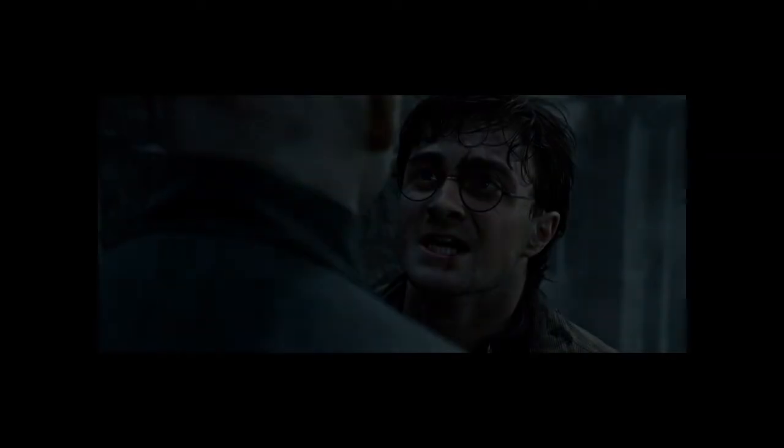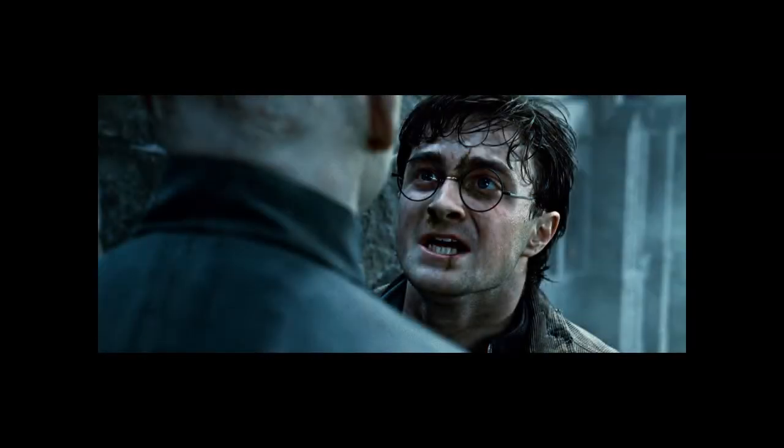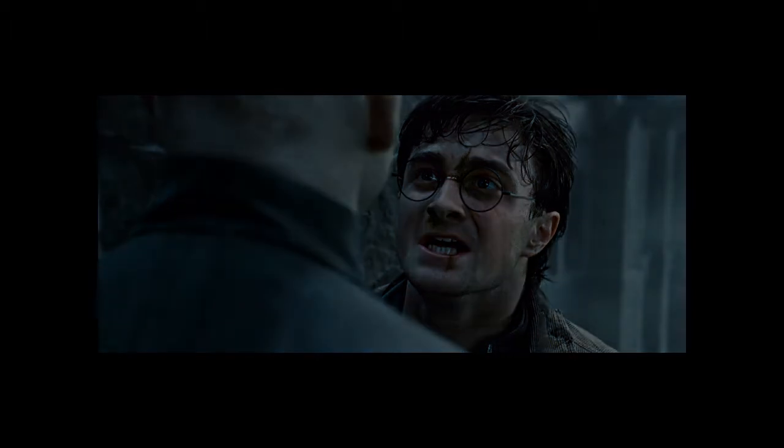Over the shoulder angles. An over the shoulder shot is when the camera is lined up over someone or something's shoulder, showing us someone or something from the perspective of the person. This is shown through Harry Potter.